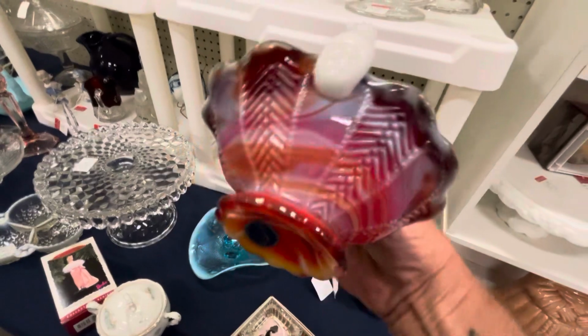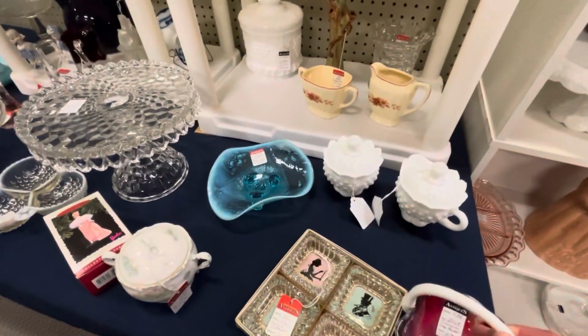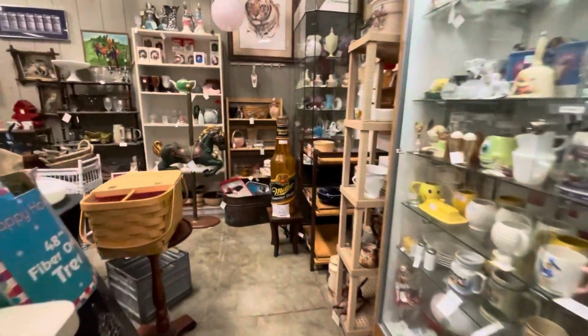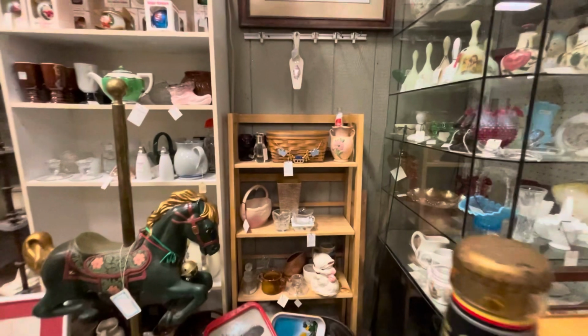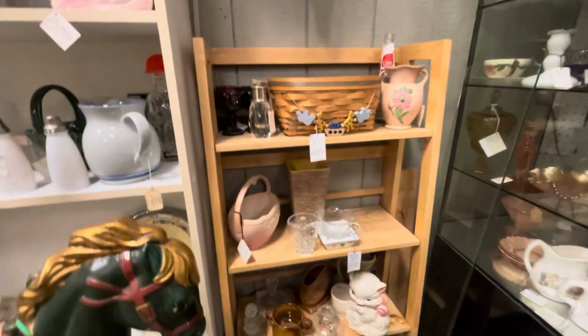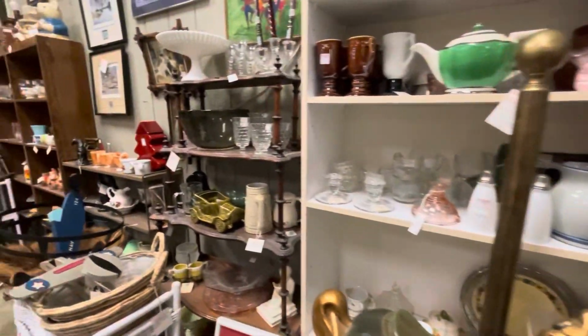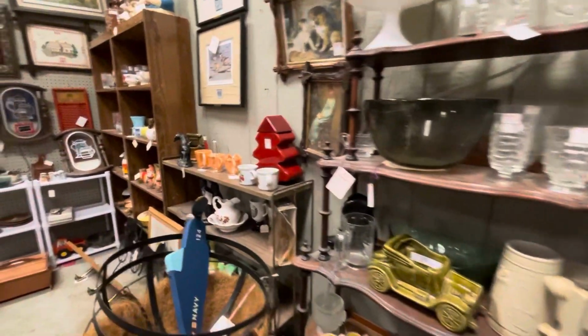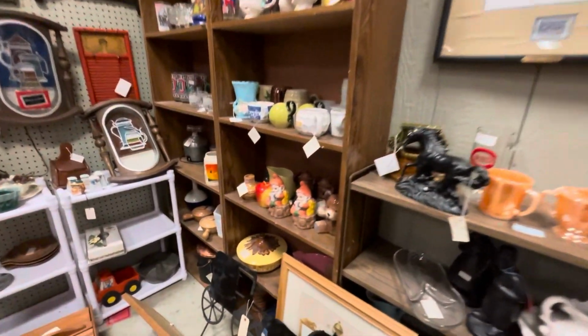Imperial. It's an interesting color combo. Slowly making my way. I could hear Sarah laughing, so I think she's about 2 or 3 booths over. So I think we're going to be meeting up in a second here.